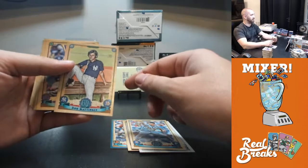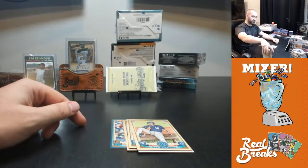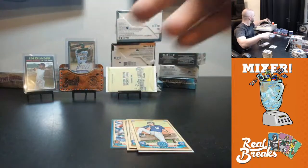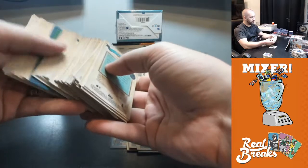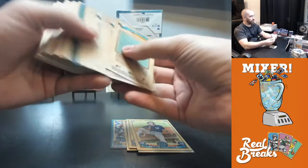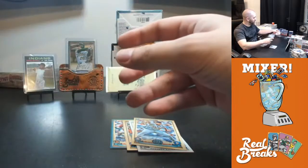Don Mattingly, high number short print for the Yankees. All right. Oh, I got to look at the back of these for bazooka back, don't I? Look for that white bazooka back card. Show me some white. Nope. Hey, I can hum whatever I want. It's after midnight. I can hum whatever I want in this break. Maybe it'll bring us some good luck.